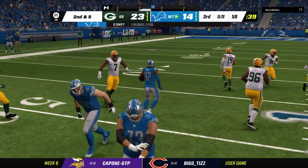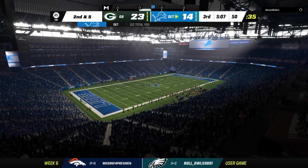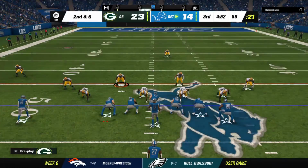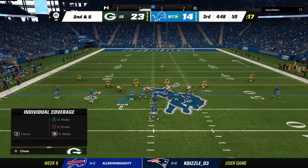And he'll be brought down at the 50 after a gain of about 5. If you're a coach, you'll absolutely take that run every time on first down because it really sets you up to go in a number of directions here on 2nd.